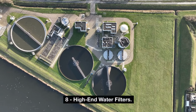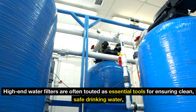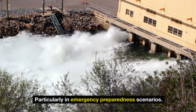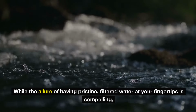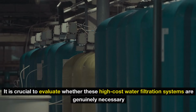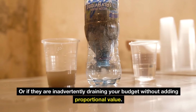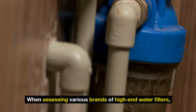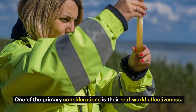8. High-end water filters. High-end water filters are often touted as essential tools for ensuring clean, safe drinking water, particularly in emergency preparedness scenarios. While the allure of having pristine, filtered water at your fingertips is compelling, it is crucial to evaluate whether these high-cost water filtration systems are genuinely necessary, or if they are inadvertently draining your budget without adding proportional value. When assessing various brands of high-end water filters, one of the primary considerations is their real-world effectiveness.